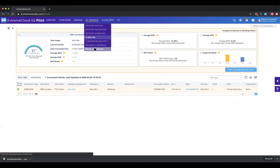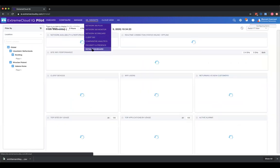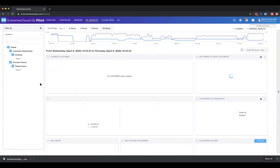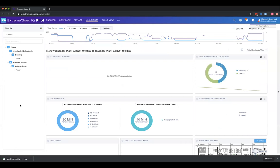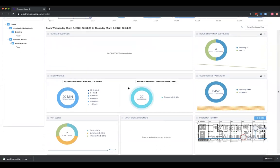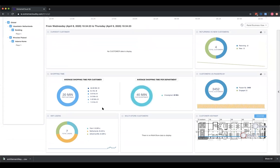And last but not least, we have the retail dashboard. This is the first vertical dashboard, and we will build more dashboards. So the first is retail. With the retail dashboard, we can see the current customers, the returning customers, average shopping time, for example, or the multi-store customers. Are there customers in more than one store? And customers that are not connected to the wireless. So it's our devices with an enabled Wi-Fi.